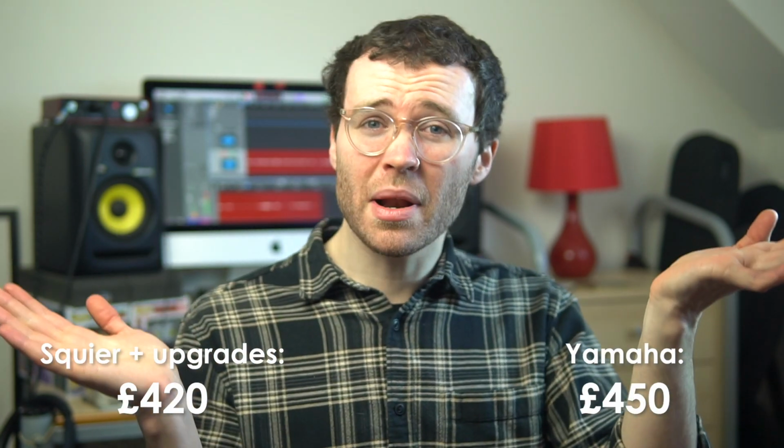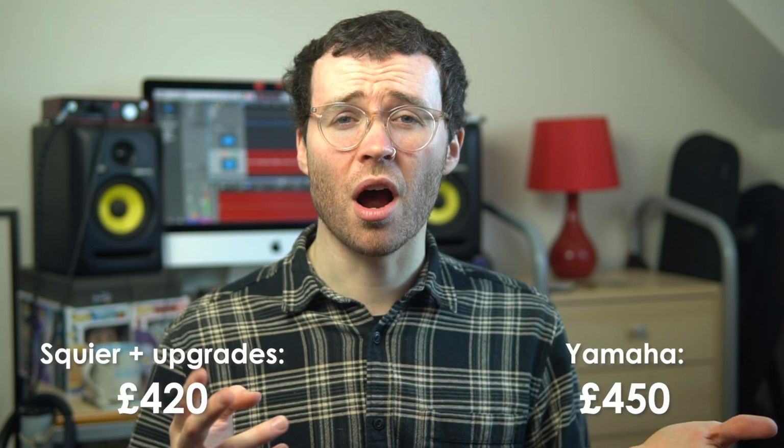Sounds so good. Now, I compared this bass earlier to my Squier Classic Vibe P bass, so I thought it would be interesting to do a little comparison between the two. If you see my other videos, you'll know that the Squier has been upgraded just with some EMG Geezer Butler pickups. So the price of that bass, they're normally about £320 plus the price of the pickups, is kind of similar to where we are with this Yamaha. So let's have a little sound comparison between the two.